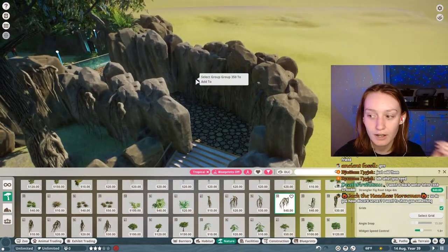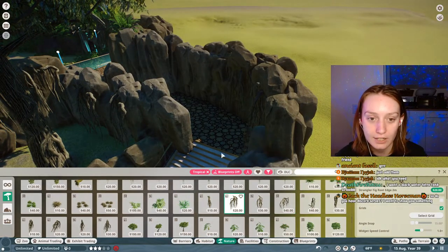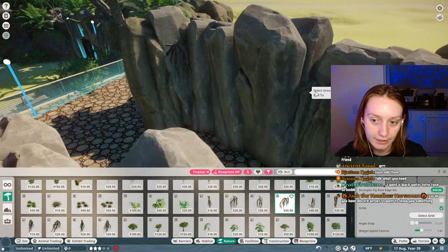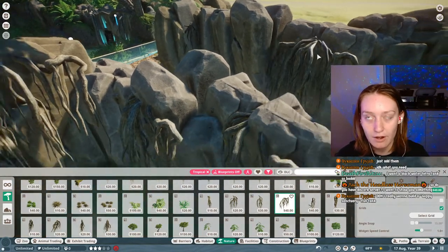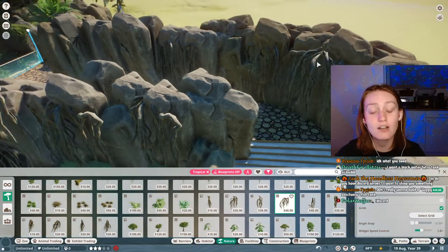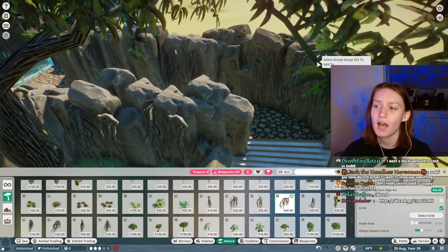I want a blackwater tetra tank. What kind of tetra? My favorite tetra is Ember Tetra. I just think they're pretty and I like how small they are. And I also like penguin tetras. Ooh, I really want to build a guppy sanctuary fish tank. Guppies are so cute. I love guppies.